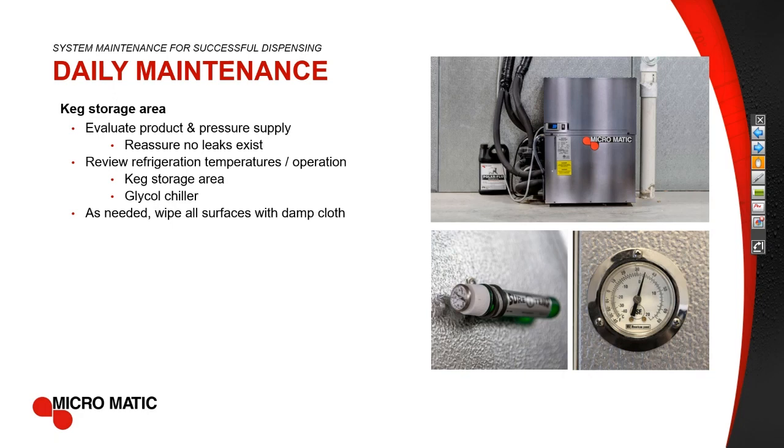So daily, we can just wipe things down. A lot of times we get a lot of growth and things with beer that can make things funky and make them not work as well as these things go on and on. So just some wipe downs can really go far.